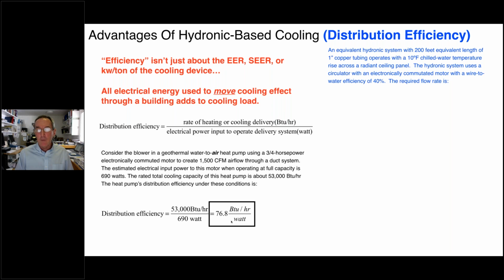And we're only going to operate that with a 10-degree Fahrenheit temperature change. So if we're supplying chilled water at, let's say, 45 degrees Fahrenheit, it's going to come through the coil or whatever that delivery system is. It's going to come back 10 degrees warmer. Oh, I'm sorry, we have it across the radiant ceiling panel here.